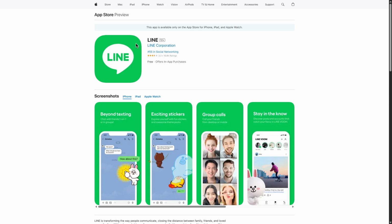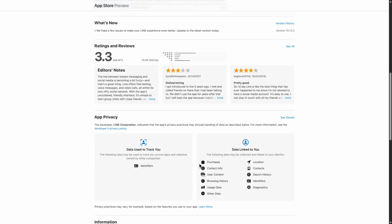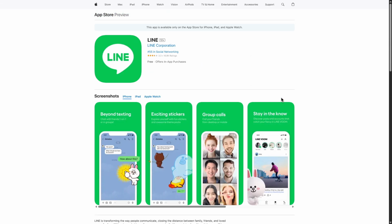The fourth app is Line. It's very popular in Asia and combines messaging with social media features. Line lets you chat, call, share updates, and even play games within the app.